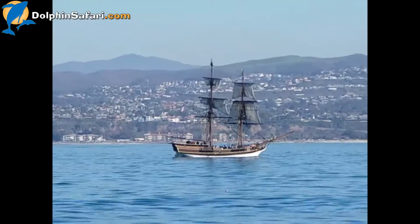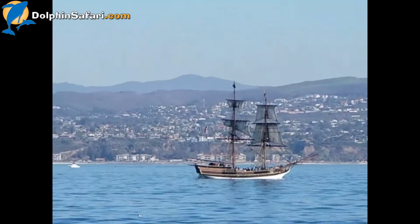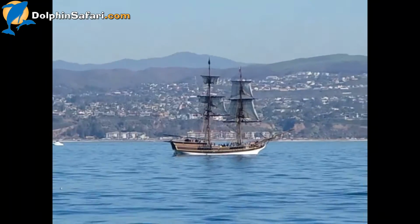Here's one of the tall ships that's come out of the harbor. Beautiful view off of Dana Point.